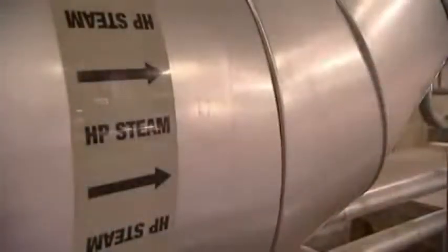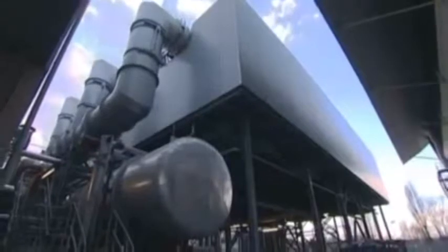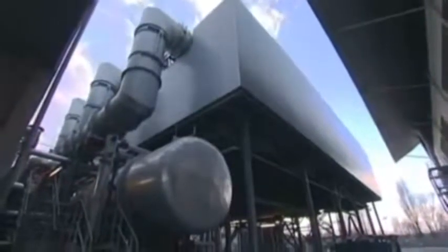It typically burns at 950 degrees centigrade for at least 2 seconds. This creates the heat to produce power. It turns water into superheated steam, which drives a high-pressure turbine to power an electric generator. Once the steam has done its job turning the turbines, it's condensed and returned to the boiler.